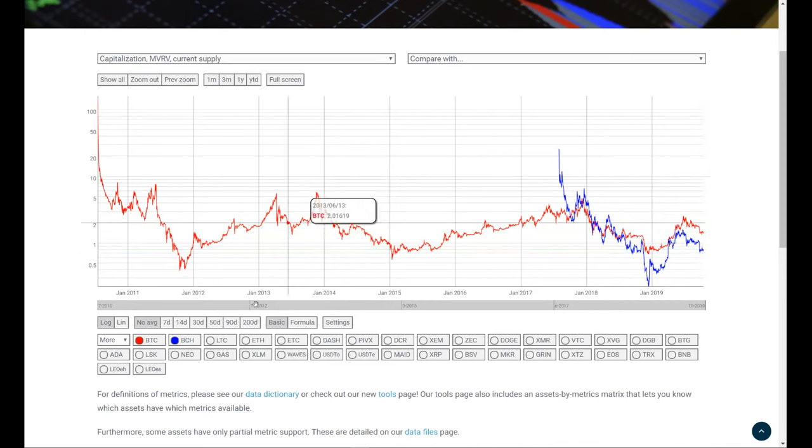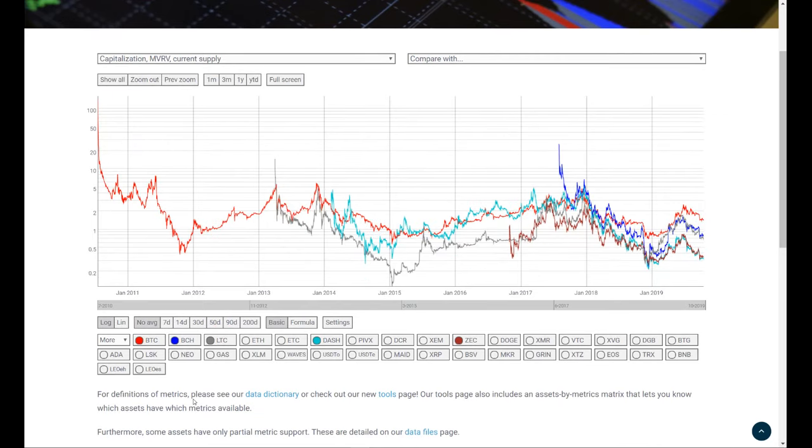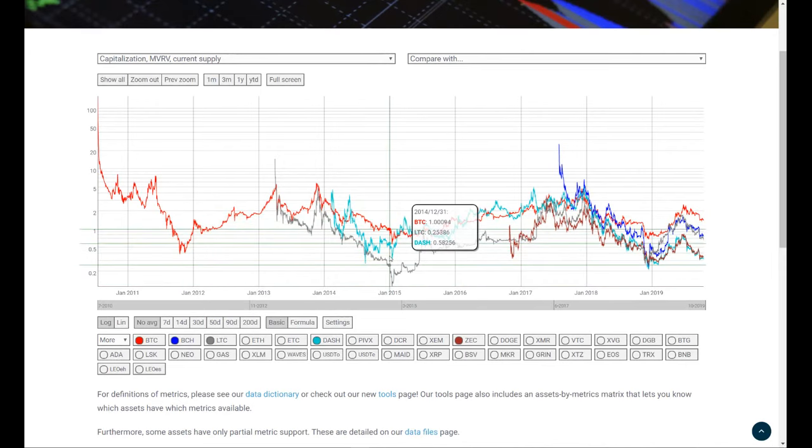But other coins that I find interesting are Dash and ZEC. What you can see here, and for illustration purposes, also a little Litecoin, is that at the bottom of the bear market in 2014, in January, indeed the smaller coins go to a much higher undervaluation. For example, Dash bottoms here, the green line at 0.4, so 60% underwater, similar to what Bitcoin did in 2011.